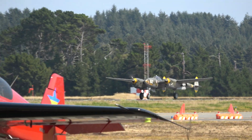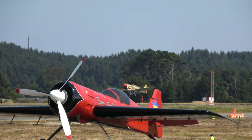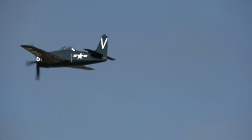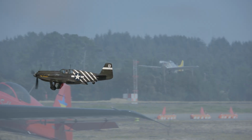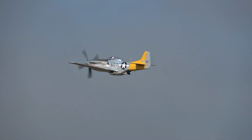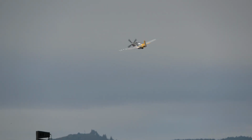Johnson, one of his very first projects as a 27-year-old. The P-51D Lightning 1.7. Right behind him on the takeoff roll, the Curtis P-51 about 150. Black Sheep series, the pilot flying the P-51D Lightning, which are one of the primary pilots there.